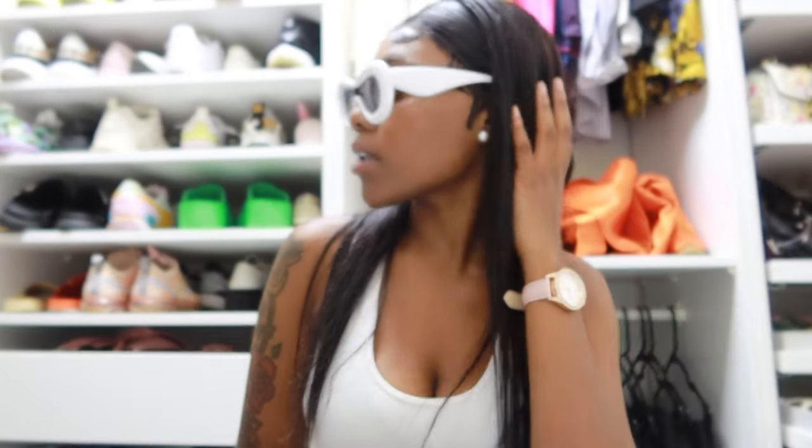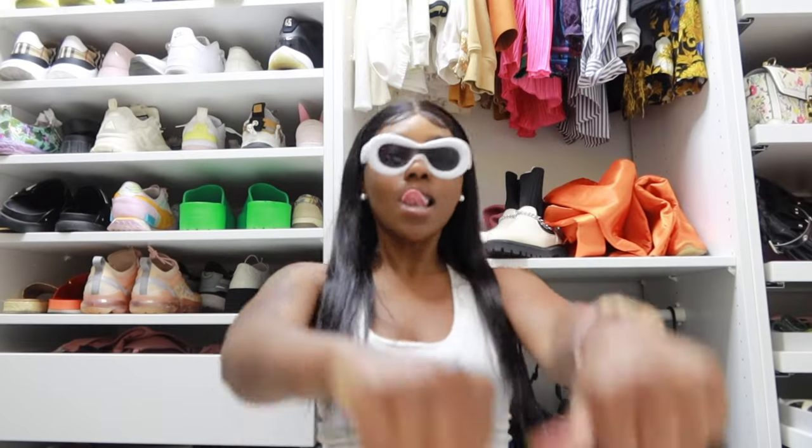Okay. These I got at my local beauty supply, and they was, girl, $8. It's giving like bow, rock star, street. But I love these. These is really cute.